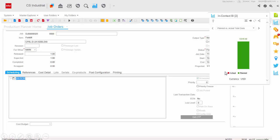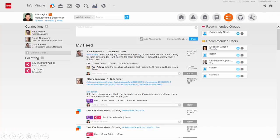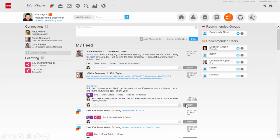Well, Kirk now needs to go update Claire. Kirk needs to send a message and reply to Claire that they can send out the job a day earlier. Now the information is updated and on its way to Claire, who can let the customer know. Kirk was able to reply to her directly from the message feed within CloudSuite Industrial's unique collaboration capability, which links all key stakeholders and all relevant information across the company. Now that Kirk has taken care of that message in detail for Claire, he can move on to the rest of his day managing the operations at Progressive.